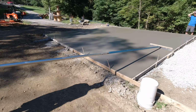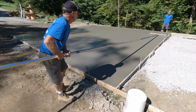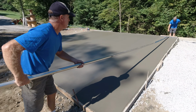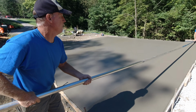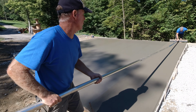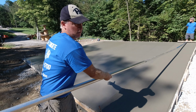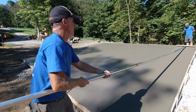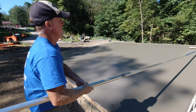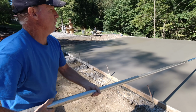All right, a couple brooms and we are ready to start pulling some forms. We can only do maybe 3/4 of it though. That number 2 truck, let me pull that back. That number 2 truck's still a little bit wet. You can see that, and to make it worse, it's in the shade. So we'll stick with it here and get what we can broomed and just keep chipping away at it.